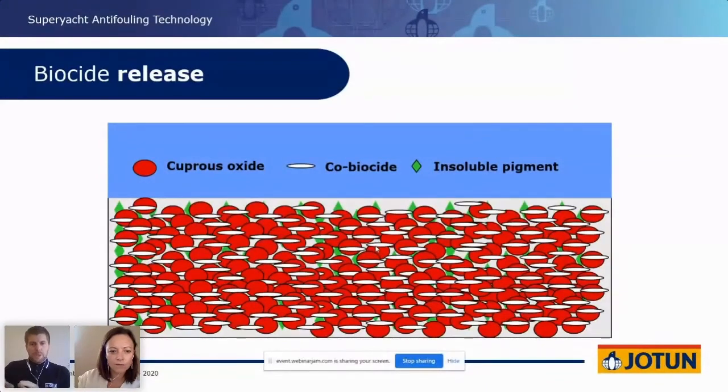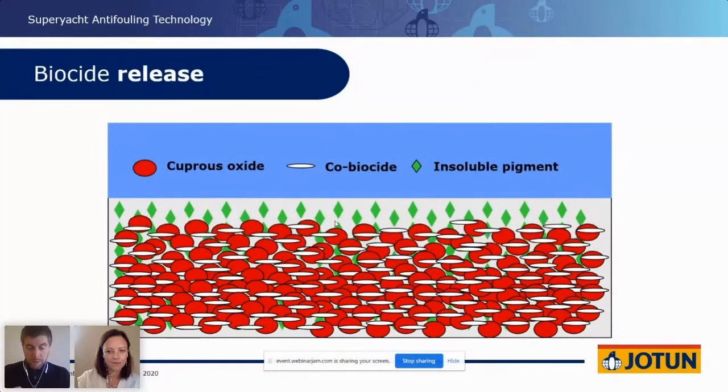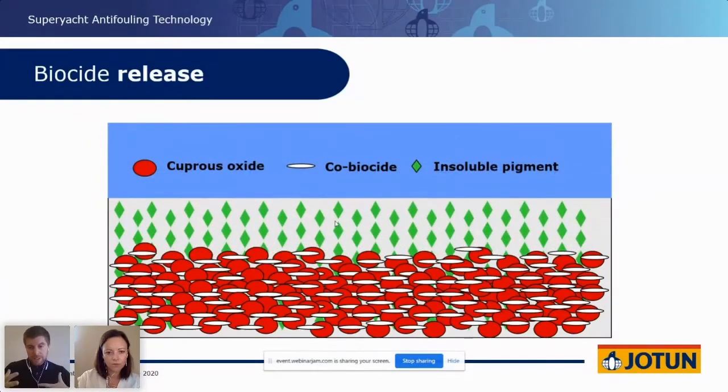As it sits at the moment, this is a painted steel structure or hull, and the seawater in blue will start to have an effect. The co-biocides and cuprous oxide, so the biocide and co-biocide, will leave the product slowly. In certain products that you'll come across in the slides as well, it's very predictable. In some others, it's much less predictable. But they will leave the product.